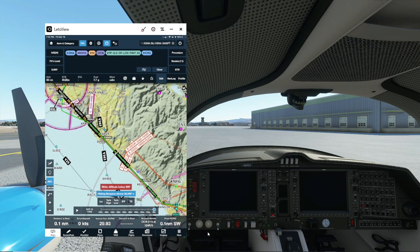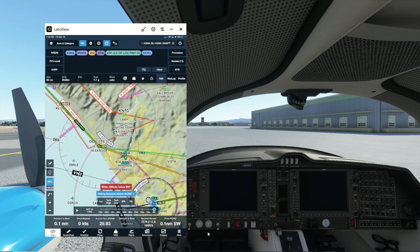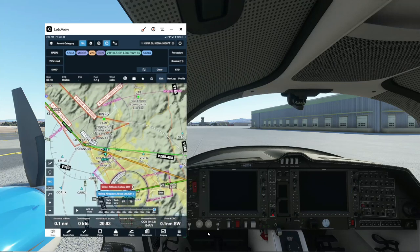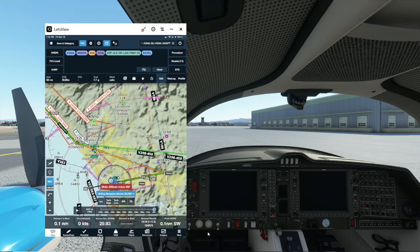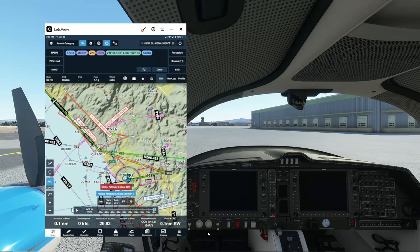Flew on Victor 23. We grabbed the ATIS. He told us to fly heading 080, depart Oceanside VOR heading 080. When I got to Oceanside VOR, I set the heading to 080, and then we maintained 5,000, the last assigned altitude.